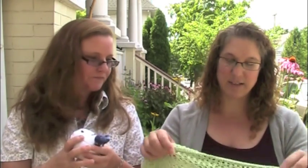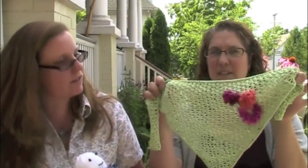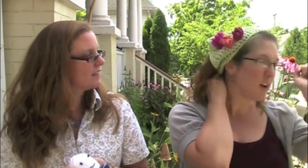And then this is another sibling gift. It's a little headscarf. That's beautiful. It's got little crocheted flowers on the front. I haven't really ventured too much out into crochet, so this was kind of fun, and I think they turned out pretty good. And it's got an interesting drape to it. Hopefully it'll work for the 6-year-old who'll be getting it.